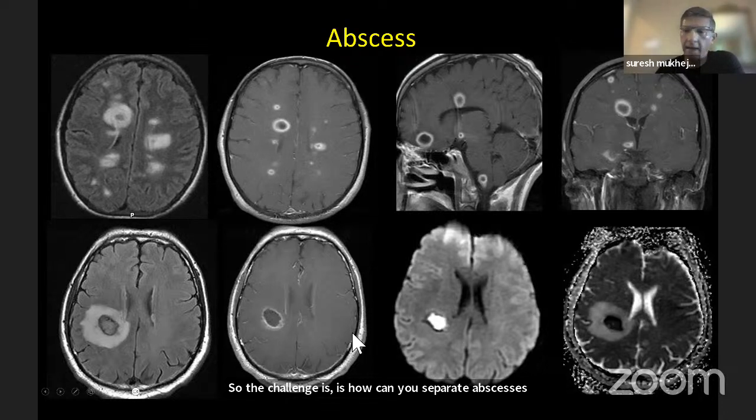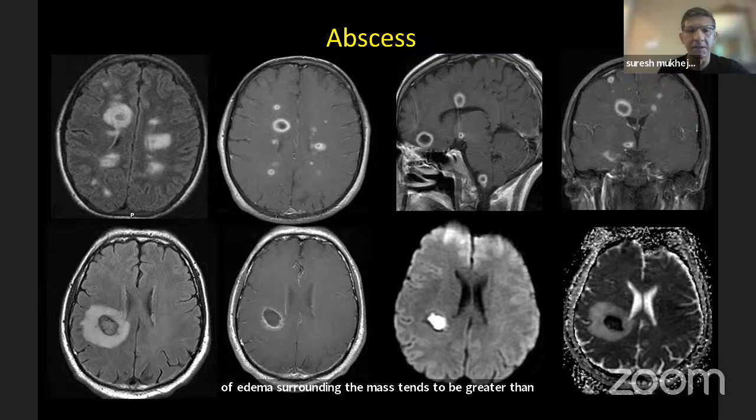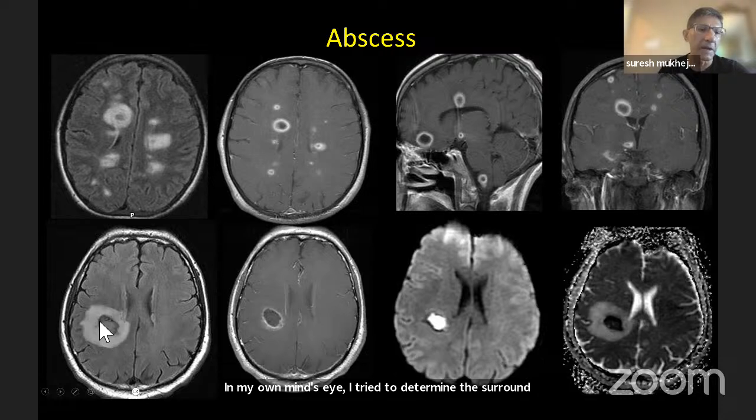Well, one way that you can do this is to look at the ADC maps. And ADC maps are not 100% when we look at restricted diffusion. But in general, the amount of edema surrounding the mass in metastases tends to be greater than what I've seen in abscesses. It's hard to quantify this, but it's something that has been reported and something that I've seen. So if I'm not sure about something and I'm trying to differentiate, in my own mind's eye, I try to determine the surrounding vasogenic edema with this ring-enhancing mass.